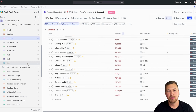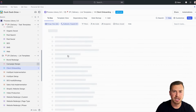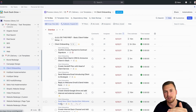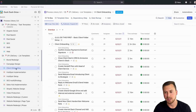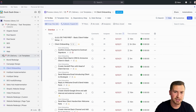After your task templates, you're also going to have list templates. These are going to be your projects. Think about things like website builds, HubSpot implementations, brand redesigns, etc. Essentially, a task template versus a list template: a task template is just going to bring the parent task and subtasks with all the time estimates, due dates, custom fields and things. But a list template is going to bring the whole list. It's also going to bring the views within that list, all the parent tasks and subtasks in that list, so you can make it a little bit larger for larger projects.